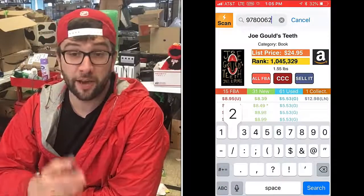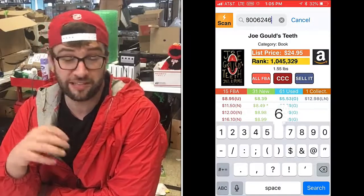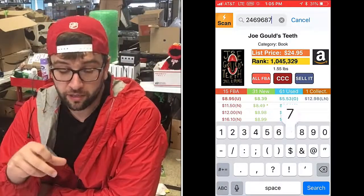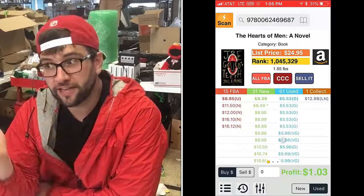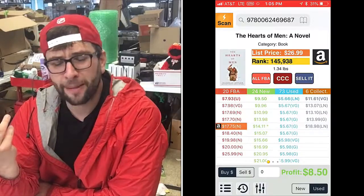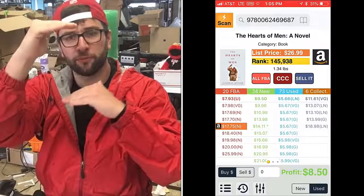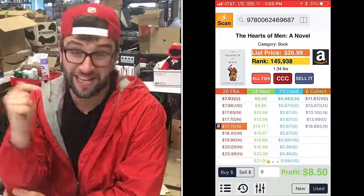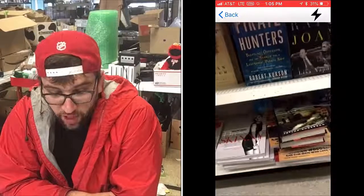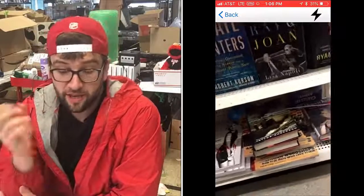The ISBN is the number you're scanning. So most barcodes, if it isn't a paperback book, is going to have the ISBN as the actual barcode. When you get into more like romance novels that are mass market paperbacks, they're like the small little books, and you open the cover and they have a barcode on the inside. That's what you scan for those. But for these books, we're doing either back cover barcode, mostly ISBN. So the Hearts of Men that I just scanned, that book's a winner.